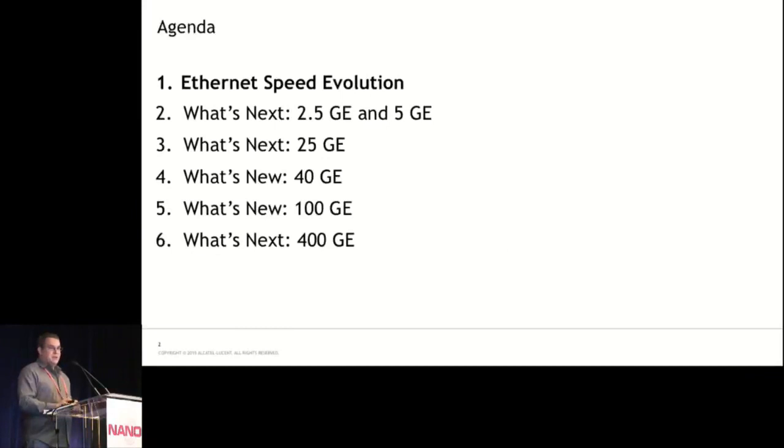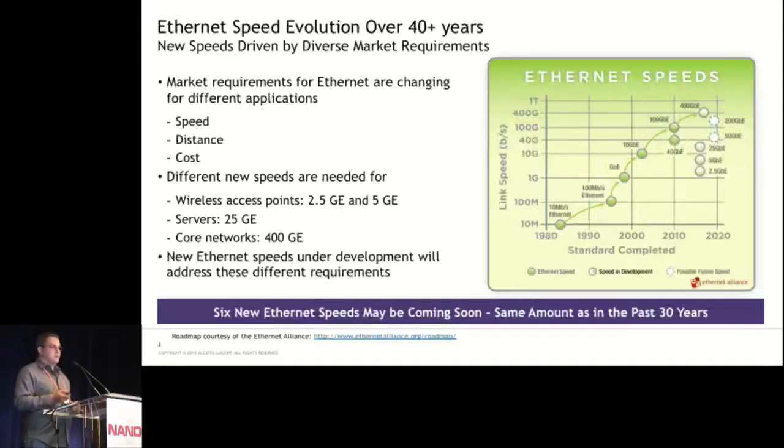There's a lot going on with Ethernet. In the past, I've talked about 100 gig and 400 gig, but now there's a couple of different speeds that we've added to the roadmap for different applications. So we'll talk a little bit about market evolution and then what's next and what's new for some of the various different speeds. If you look at the market requirements, we've had fairly linear increases in Ethernet speeds, but now we're seeing different requirements for different applications in terms of speed, distance, cost, and some of the legacy constraints, for example.